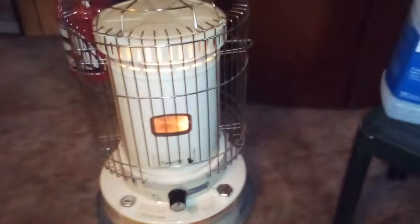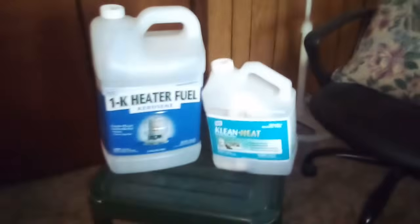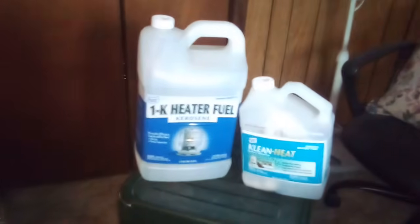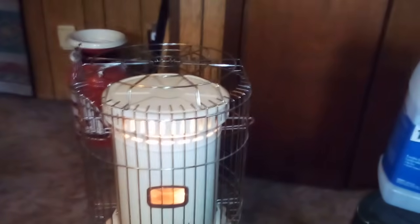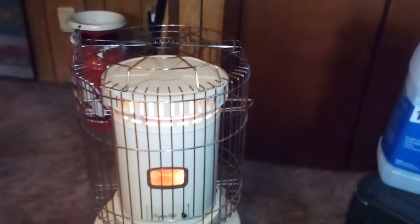Okay, so at the beginning of the season, I said, I've been hearing a lot about the Klean Heat. Okay, that's this one here. Now it's supposed to have almost zero odor, and I figured give it a shot. I was getting a little sick of smelling the kerosene. I really don't use the heater that much. It's just maybe on a very cold morning, I'll warm up the house with it, and then I'll get my furnace going. But it's real quick heat. That's what I like about it. It does the job for that.